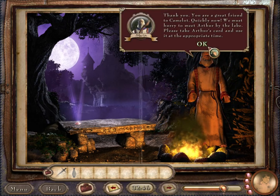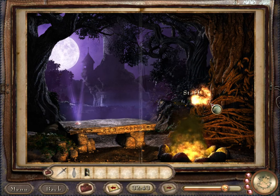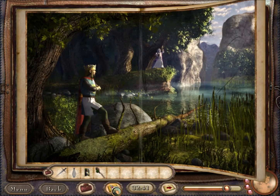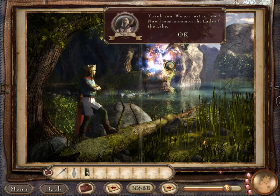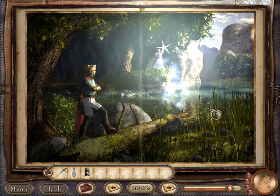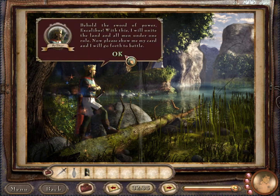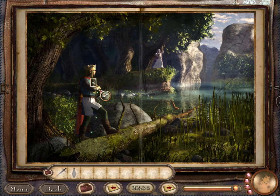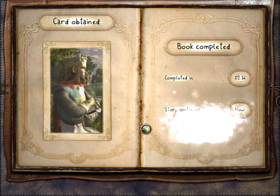So we give the potion to Merlin. He gives us the card, but he forgets his staff. So now we're gonna go to the left. Oh, I lost my staff. Can you find it? Well, it's right here. Thank you. We're just in time. I'll summon the Lady of the Lake. We get the awesome sword. We give it to King Arthur. With the sword of power, I will unite the land. Cool. Good for you, Artie.